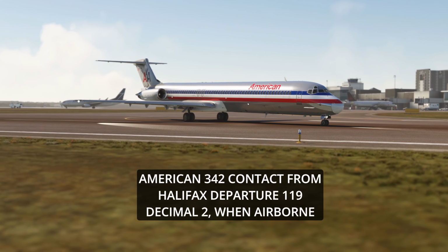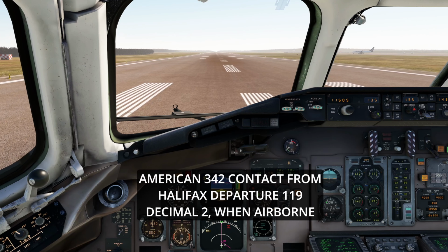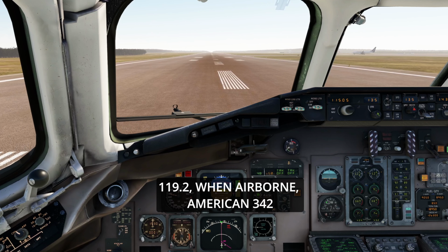American 342, contact Halifax departure 119.2 when airborne. 119.2 when airborne, American 342. Takeoff.